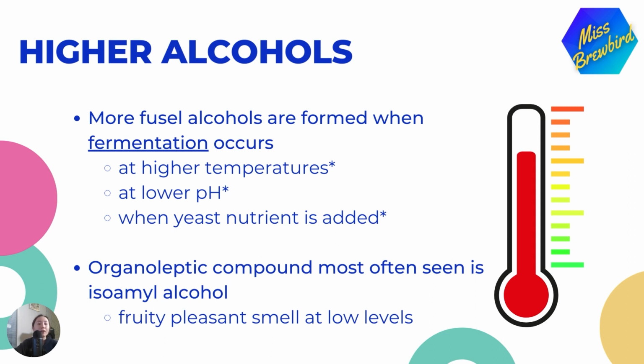And so a higher alcohol that we see a lot of is isoamyl alcohol, which has a really fruity, pleasant smell at low levels. And then at higher levels, it can be a bit like nail polish or varnish, and it can be really unpleasant.